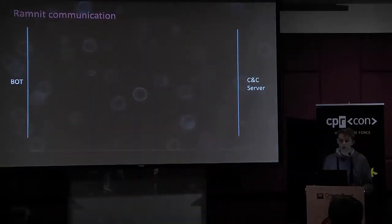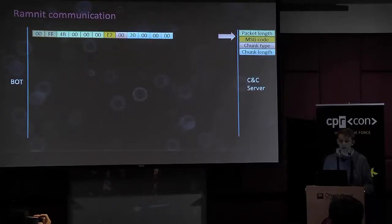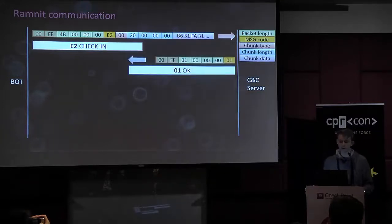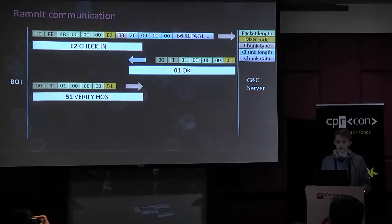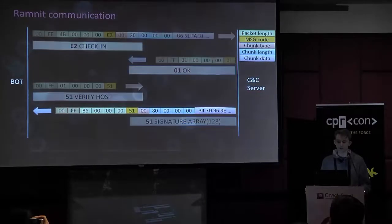Let's now look at an example of communication between a bot and a server. The message starts with the magic word 00FF, and then the message length follows, the message code, a chunk type, the length of the chunk, and the chunk data. This is a check-in message from which every communication starts. The server answers with the message 01 OK if everything is OK. The bot then requests server verification, and the server answers with some long array.